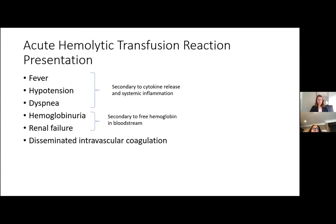The hemolysis releases intracellular cytokines, leading to a systemic inflammatory response, causing symptoms of fever, hypotension, and dyspnea. In addition, the free hemoglobin in the bloodstream is toxic to the kidneys and can cause acute tubular necrosis and renal failure, as well as hemoglobinuria. DIC with mixed bleeding and thrombosis can also develop from hemolysis.